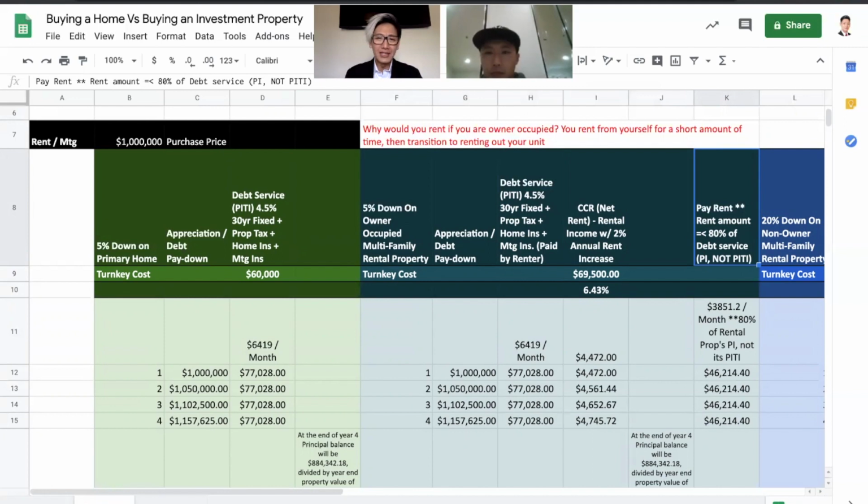I said, buy this property as owner-occupied, reside in it for the least amount of time possible, whatever the law says that you have to reside in this property for it to count as an owner-occupied rental property. After that, you're going to move out and rent another property so that you can rent out your existing unit. Make sense? And your rent should be equal to or less than 80% of your debt service.